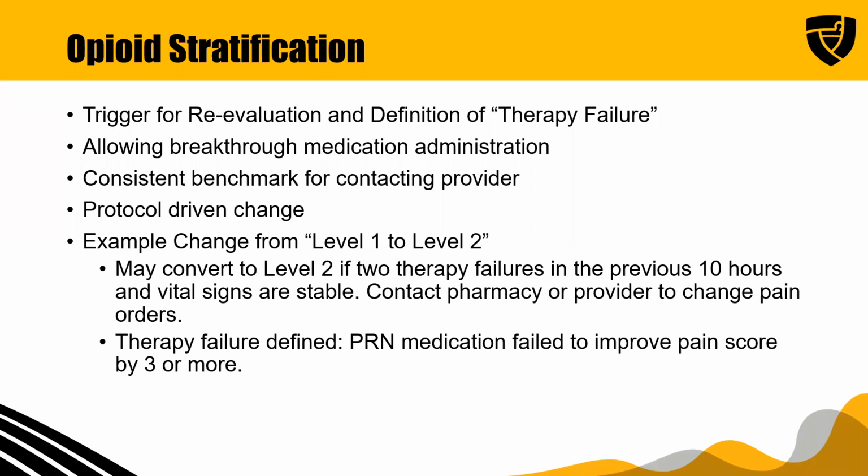One thing I think is very important to establish when a pharmacist and multidisciplinary team is coming together to discuss peri-operative pain is that sometimes we can use the terms of "so-and-so's order set for pain never works. I always need to call," or "patients who have this type of procedure are always in pain." And ensuring that your organization develops a standard definition of when reevaluation occurs and what is, quote, a therapy failure.